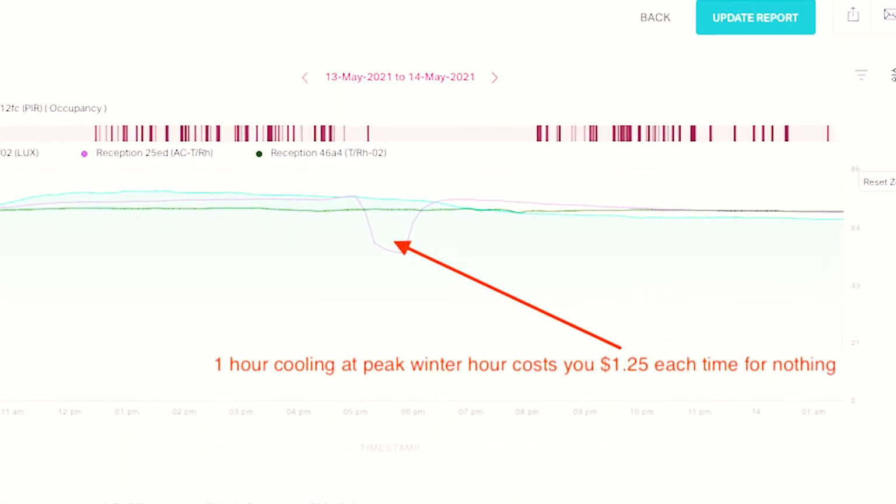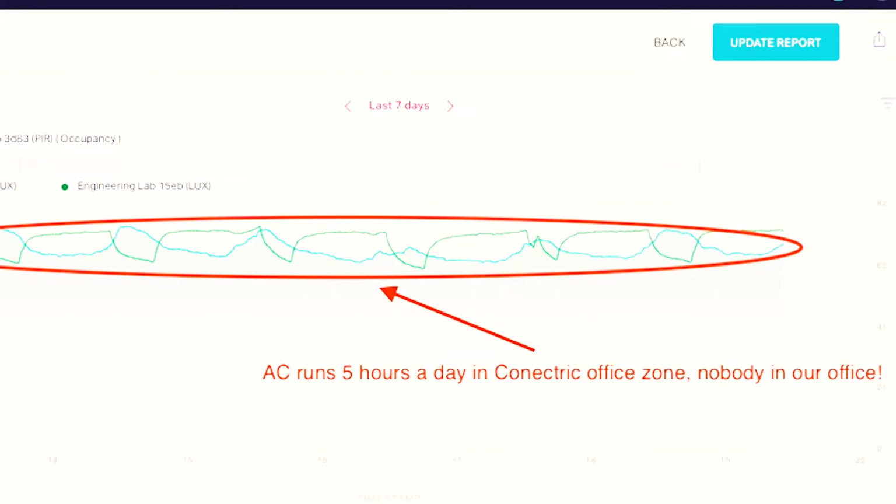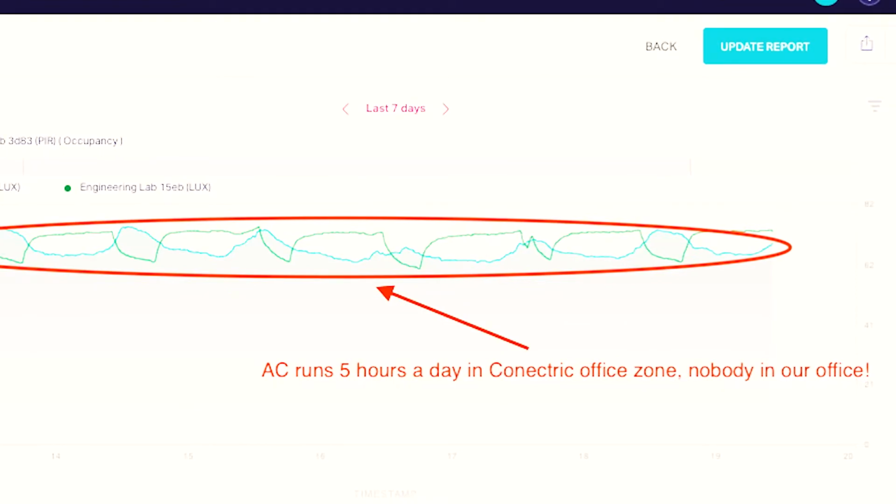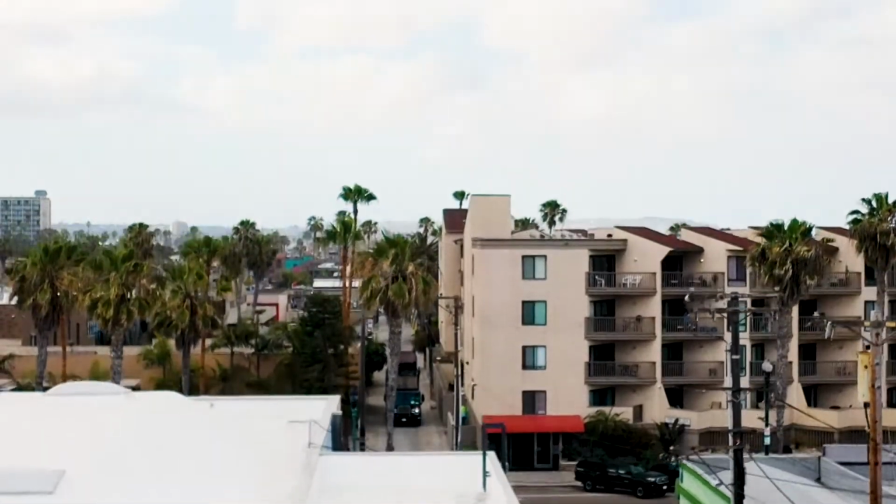So the potential for savings is very big, and it actually comes in what we like to call stack value. So there's many different forms of savings that a user of a Conectric solution can obtain, starting with the obvious one, which is just reduced energy consumption. So when your machines and your air conditioning and all of your assets in your building are operating less, they consume less energy. And that's kind of the first step.